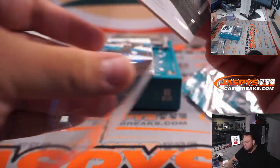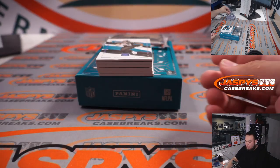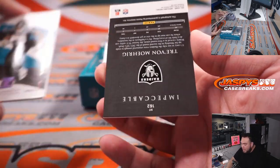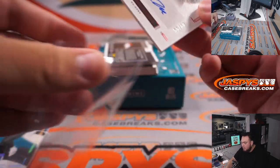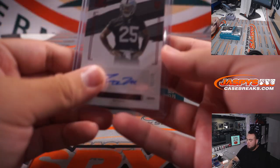/21 out of 75 for the Eagles. Spot 1, that's going to Steven. James Robinson and Trevon Morig for the Raiders, out of 60. Raiders, Mark with that one.